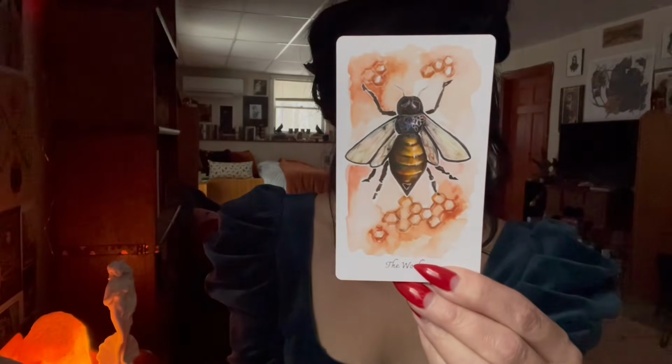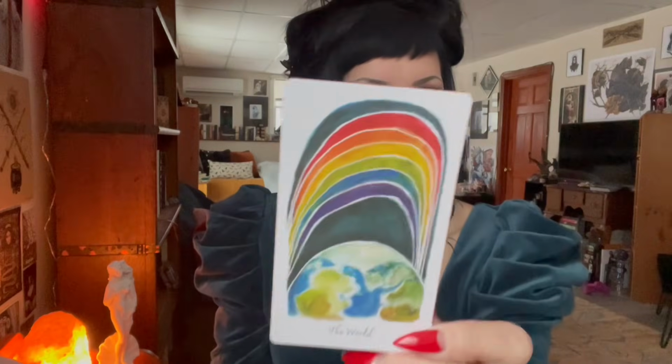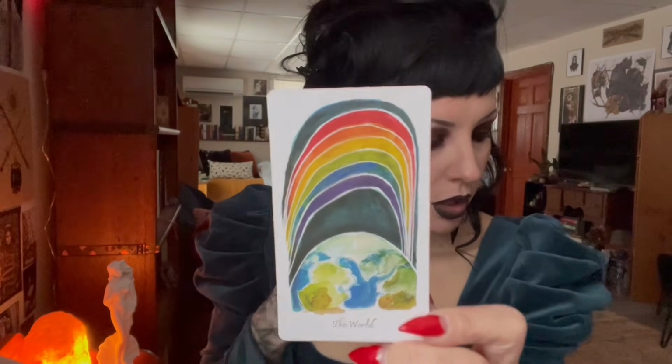And I like the Worker. Oh, that's gorgeous, especially with the way the light's shifting there. And then the final card here being the World. So I really actually love a lot of the imagery in this deck.